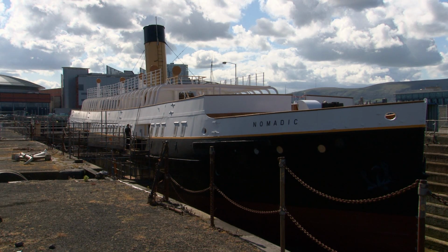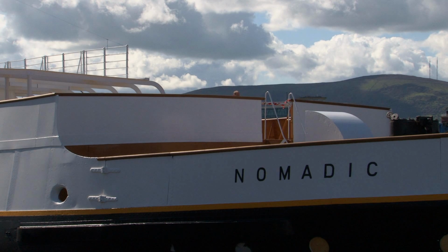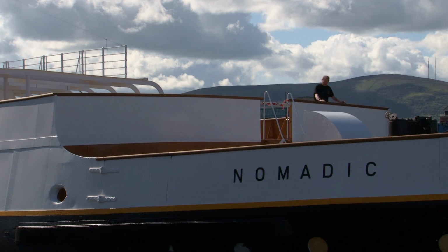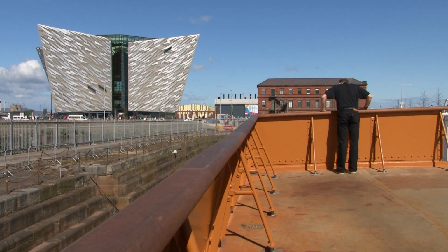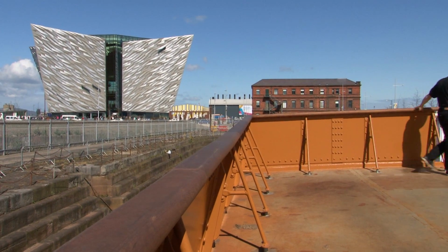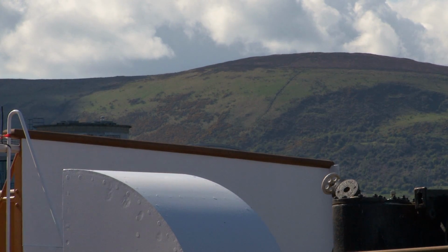100 years ago, Titanic was the ultimate passenger ship. And it was this tender ship, the Nomadic, now being restored in Belfast, that actually ferried many of the passengers from the dockside in Cherbourg, France, to the superliner. Today, RMS Titanic is no longer the ultimate passenger ship. Instead, the wreck has become the ultimate dive.